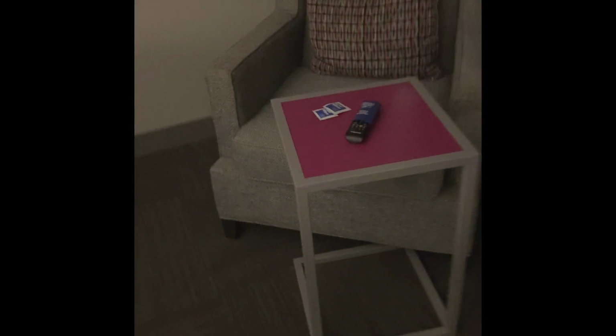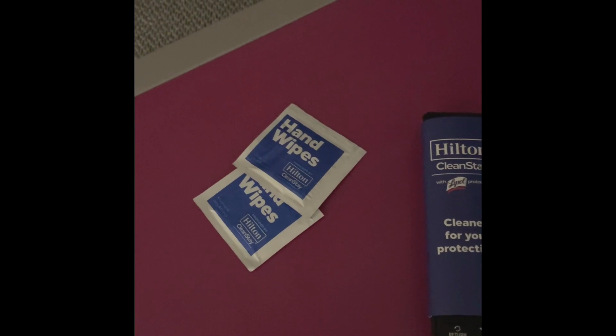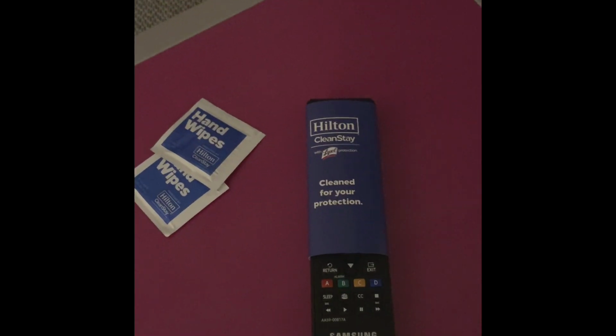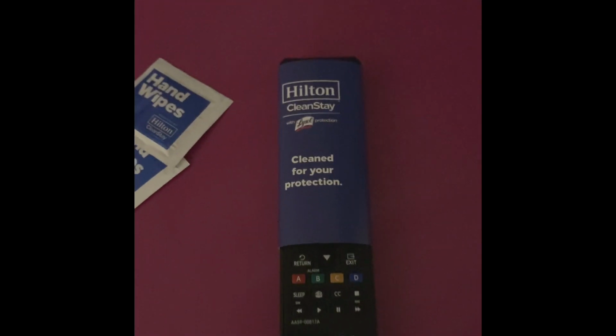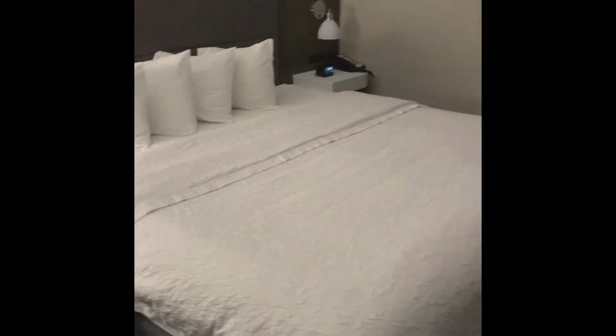I have noticed one of the things is, well, they clean for your protection and they have some handy wipes there for the remote. Other hotels, including this one that I've been in, have actually had these in like a sandwich baggie before, and it was kind of gaudy and bulky and I was not a fan. So microwave, small refrigerator. This is an adjoining room.